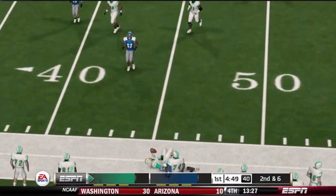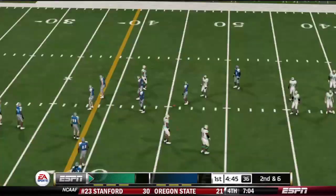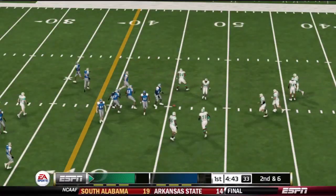it. Not a man complete. He's hit hard. Gaining 4 yards. That makes it 7-6.